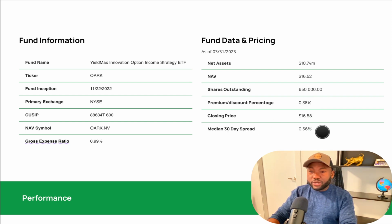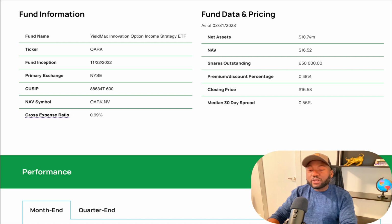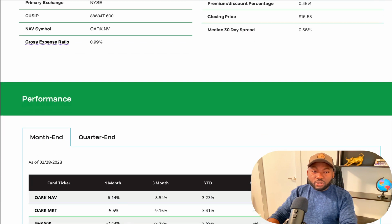Median 30-day spread is about 0.56%. We'll go on another website, we're going to look at the spread and what that means. To know about the spread, this is very important for long-term or short-term investors. You have to look at the spread here. I'll explain more if you stick around. We'll look at the performance.